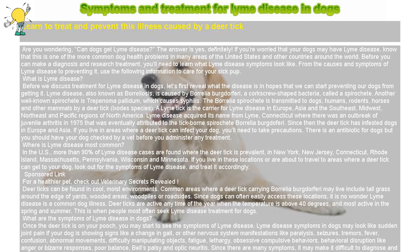Before we discuss treatment for Lyme disease in dogs, let's first reveal what the disease is in hopes that we can start preventing our dogs from getting it. Lyme disease, also known as Borreliosis, is caused by Borrelia burgdorferi, a corkscrew-shaped bacteria called a spirochete. Another well-known spirochete is Treponema pallidum, which causes syphilis. The Borrelia spirochete is transmitted to dogs, humans, rodents, horses and other mammals by a deer tick, Ixodes species.